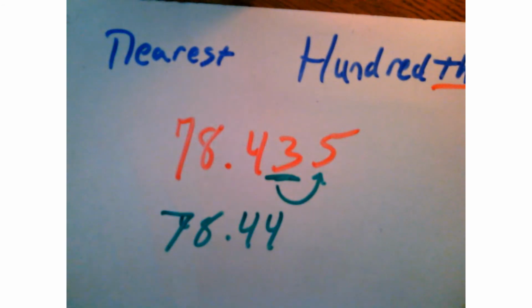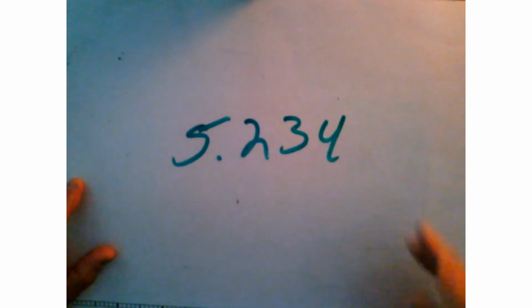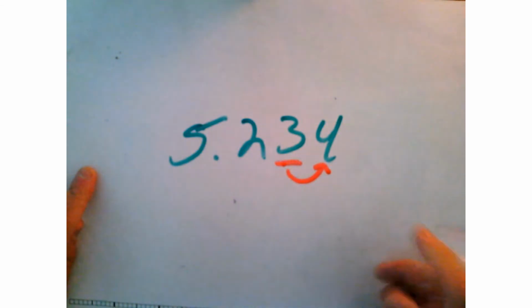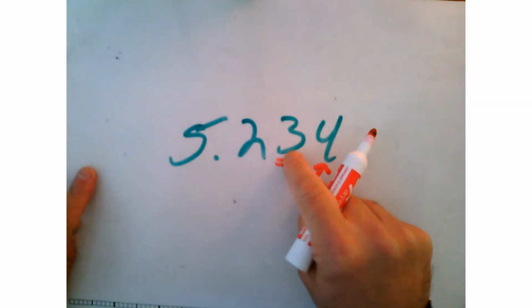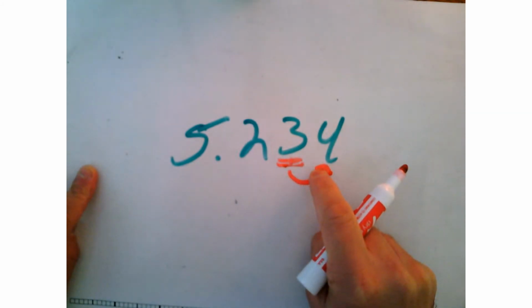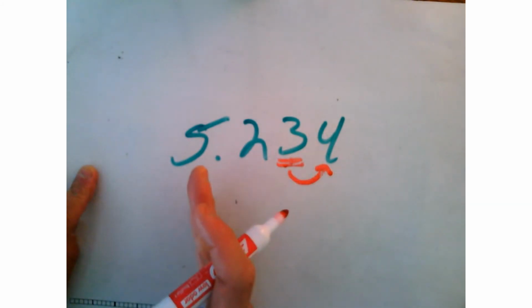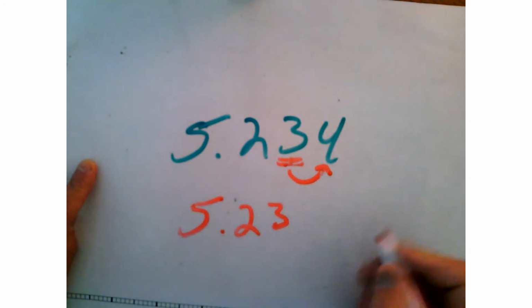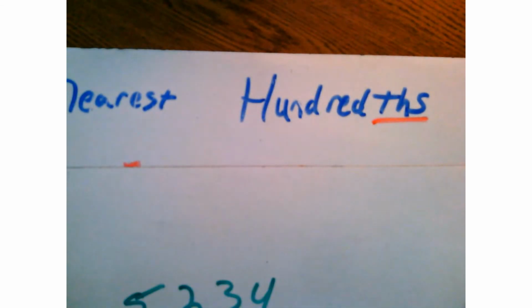Here's one more example to the nearest hundredths. If you have something like 5 and 234 thousandths. You find out which one's in the hundredths column: tenths, hundredths. Look next to it. Now, is this going to be a 3 or a 4? Those are your only choices. Well, this 4 tells you that on the number line, it's less than 5. So on the number line, it's closer to the 3. So your answer is going to be 5 and 23 hundredths. It has to end in the hundredths because I asked you to round to the hundredths.